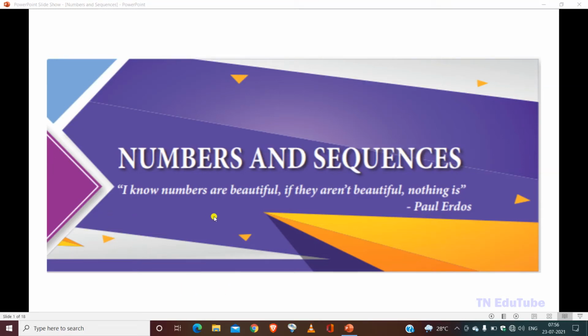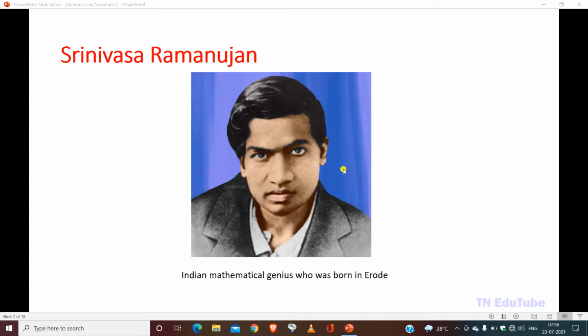I know numbers are beautiful. If they aren't beautiful, nothing is. Paul Erdős. Okay, the numbers are very beautiful numbers.